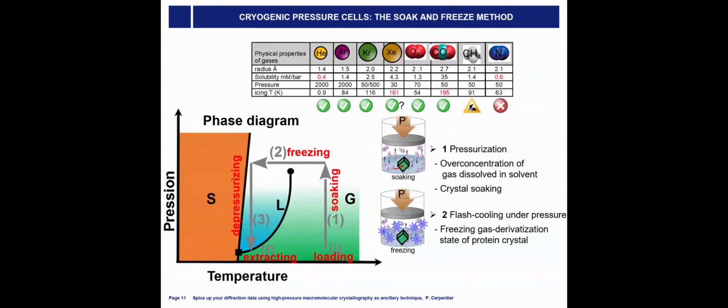So this slide shows the different gases available for the high pressure freezing. We offer the main noble gases in addition to molecular oxygen, carbon dioxide, and we are currently designing a pressure cell for methane. The soak and freeze methodology allows us to process the crystal inside the phase diagram of the different gases, to produce the derivatization state and to stabilize the derivatization state.